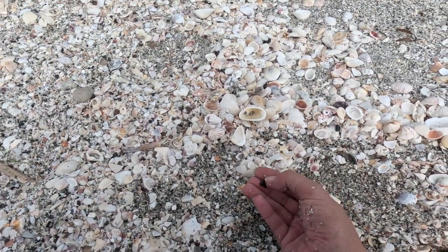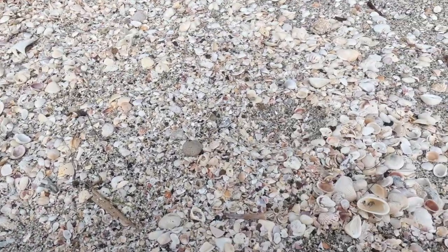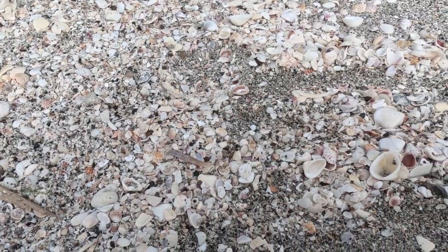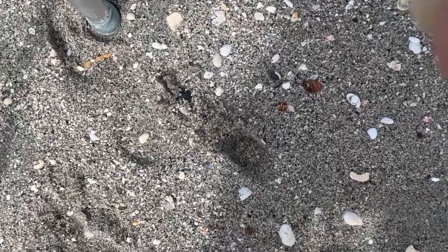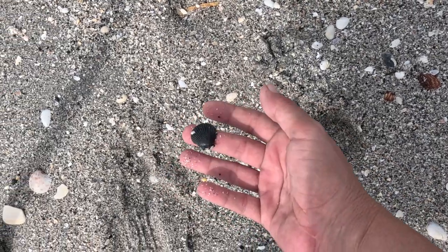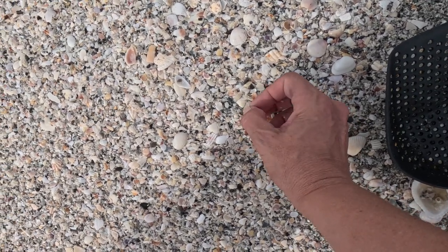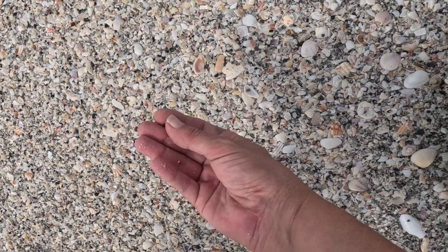There's one there. Spotted a little, what, a calico scallop. I think I'm gonna take that guy home too. All right, down close to the water. First look down, there's one right there.